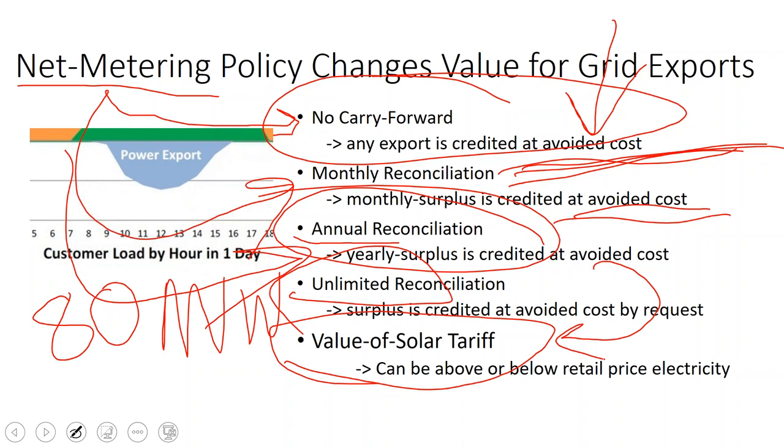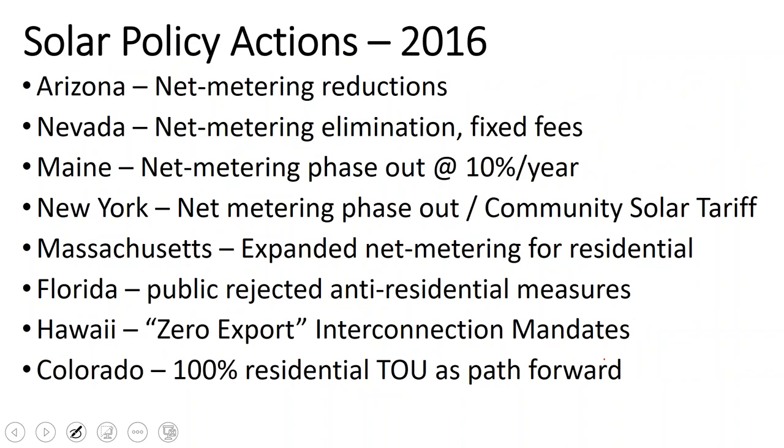We have a net metering policy, but they only give us 60% for outflow, but they call it net metering. In other states like Minnesota, they take that value of solar tariff and they say, well, it's actually going to be above the retail price of electricity, but it's going to be fixed in place. And so what solar will do is establish an upper limit that the price of electricity will not raise beyond, because down the road, the utilities will be purchasing solar at that rate. Net metering across the country is in general being rolled back.